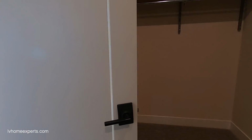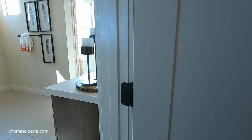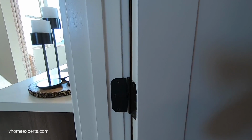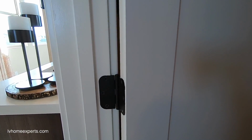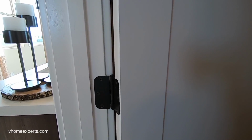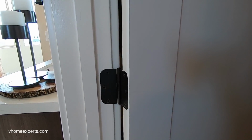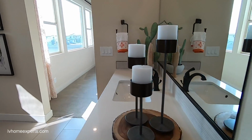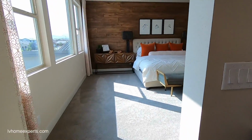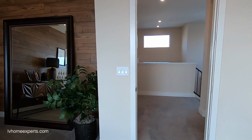Also, if you do your upgrades on your hardware, especially like brushed nickel or this bronze, make sure hinges are also included. Some builders may charge you for the hinges too as well. Now when that's installed, the painters that come out here and paint the door, they just end up painting over the hinges. And now you got to end up cleaning this out. So make sure to double check that. Attention to detail, folks. Remember that. Love this extra room right here.